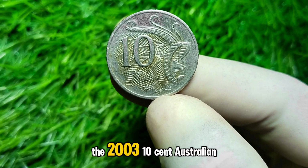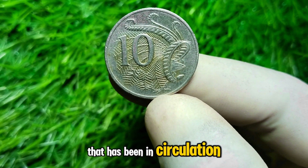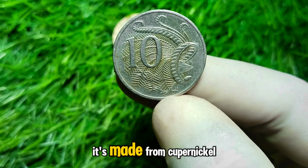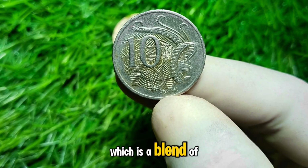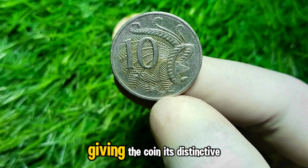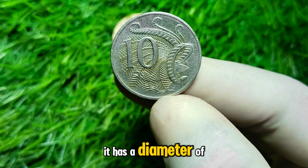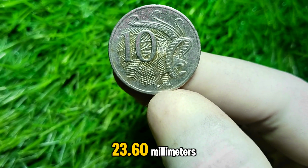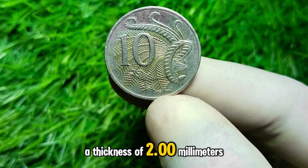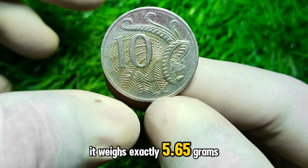The 2003 10-cent Australian coin is part of a series that has been in circulation since decimalization in 1966. It's made from cupronickel, which is a blend of 75% copper and 25% nickel, giving the coin its distinctive silver-like appearance. It has a diameter of 23.60 millimeters, a thickness of 2.00 millimeters, and it weighs exactly 5.65 grams.